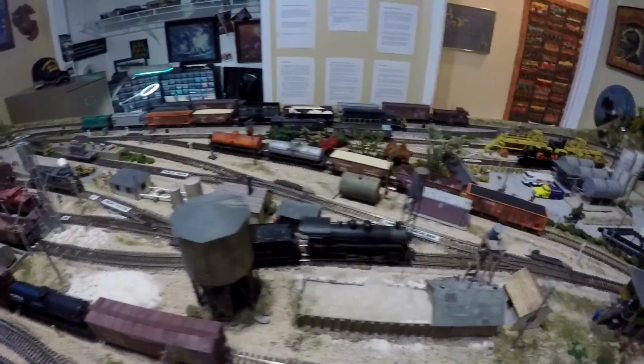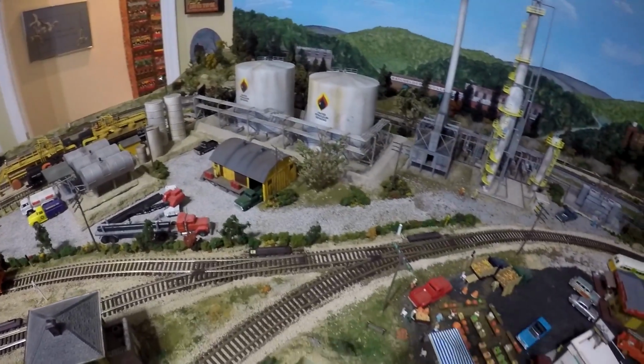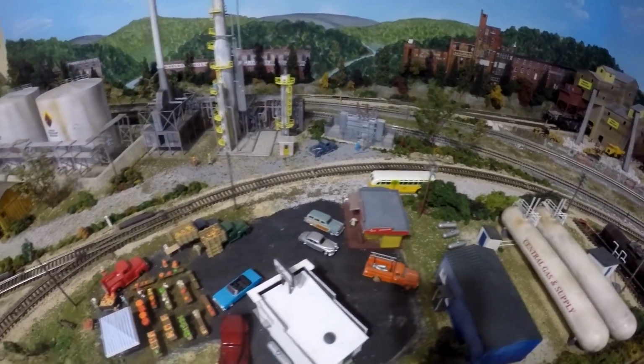The maximum radius for the layout is 22 inches. The minimum is 18. All track is the Atlas Code 83 silver nickel with brown ties, and the switches are also Atlas snap switches.